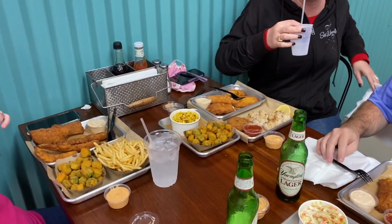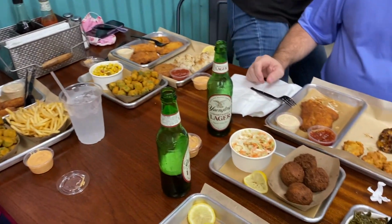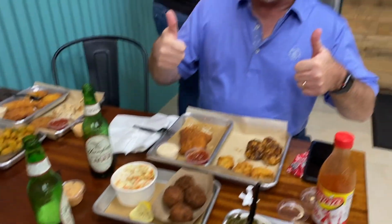Okay, so we've ended the first day of the RV show, and we are having dinner at a place here in Tampa called Half Moon Seafood. It looks like a restaurant. Well, it is. It's a restaurant in a little strip mall area, but oh my gosh, this is great food. For what we paid, this food is incredible. I don't know if you can see. I'm having to use my phone for this.